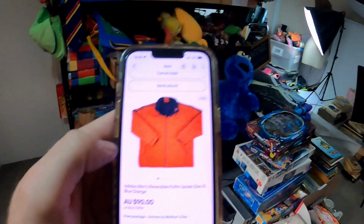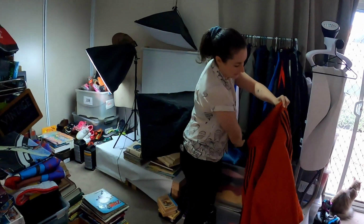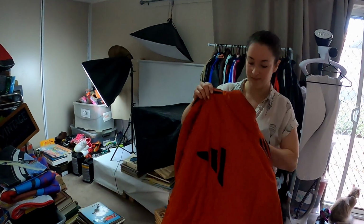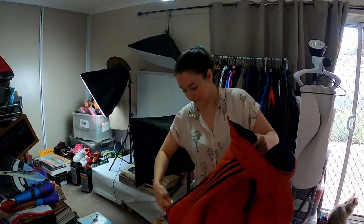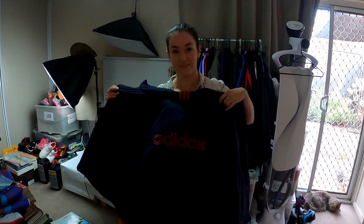Got ourselves an Adidas men's reversible puffer jacket. Paid 15 bucks for this one. I love the reversibles in the Adidas. The older the better. Sold that one for 90, so absolutely stoked with that. It's probably on the high end of what I expected to get out of that one, so very happy with that. 90 bucks from 15.